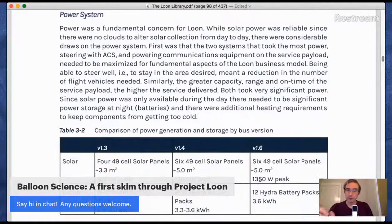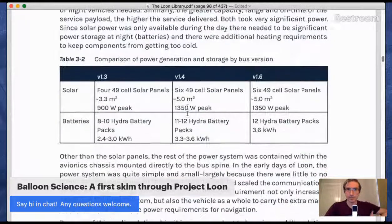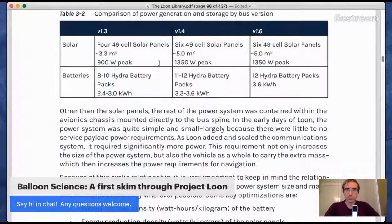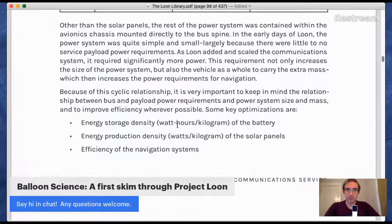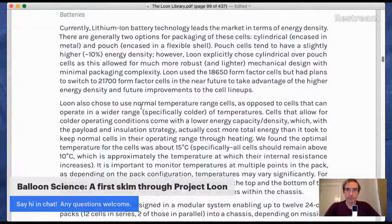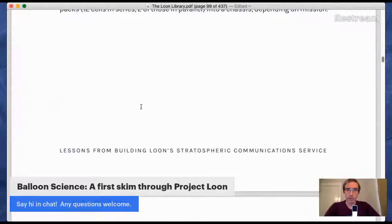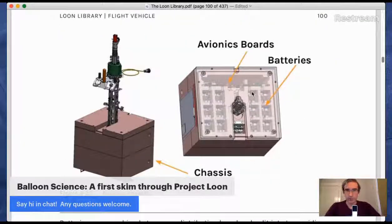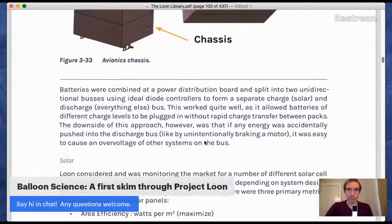Power system. Let's see if this is actually useful for people. Capacity range, cold, solar. Okay, that's not helpful. What you need to worry about, batteries, lithium ion. Come on, this is boring. That's pretty nice. As you see here, keep your batteries in a styrofoam box. Pretty reliable information for balloons.